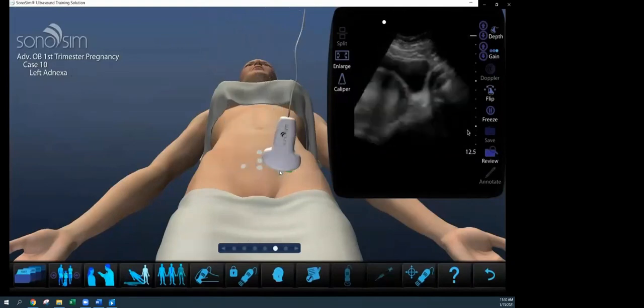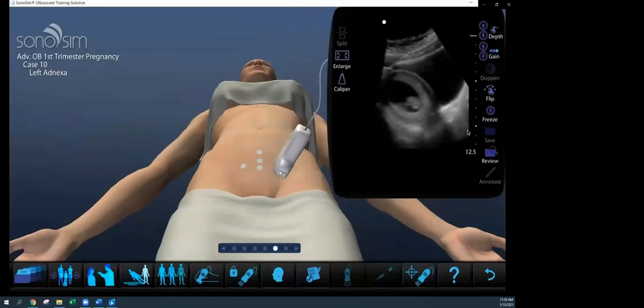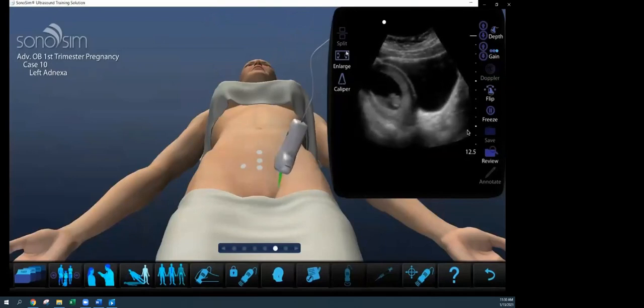And once again, the fanning, rocking, and tilting, all these hand movements are the key visuomotor, visuospatial skills that you need to develop, the hand-eye coordination that users need to develop using real pathology and real pathological images.